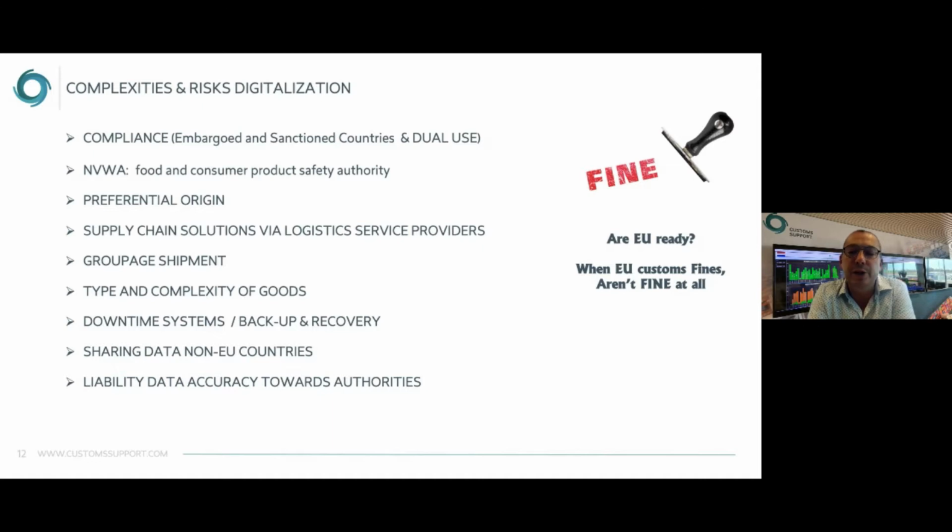Sharing data with non-EU countries. The UK stepped out of the EU. So you need to make sure that you follow GDPR legislation. There is also some confidential information shared via EDI, and how are other countries acting on that?